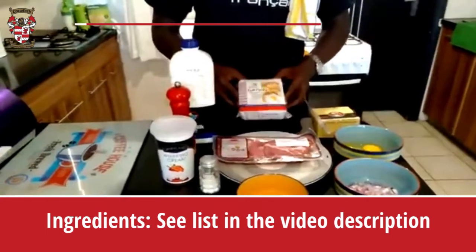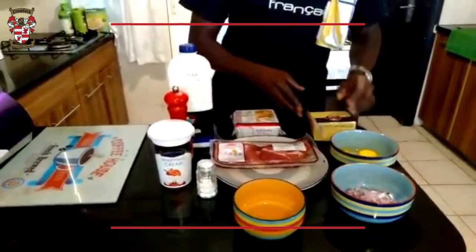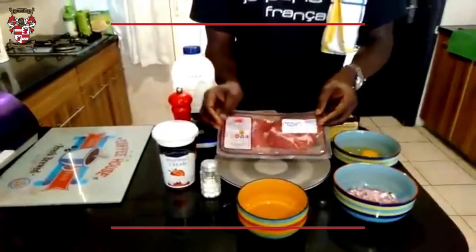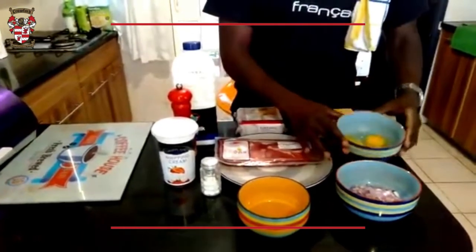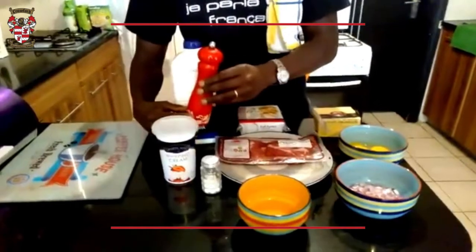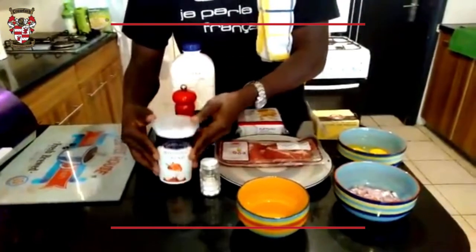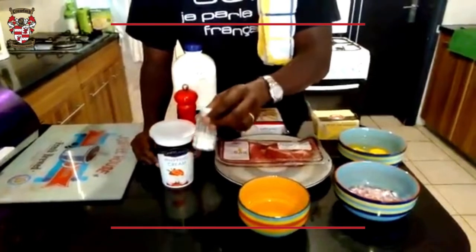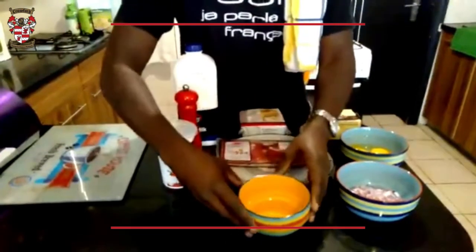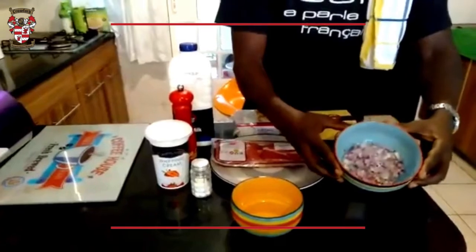pâte fouettée, du fromage, bacon, des œufs, poivre noir, la crème fraîche, du sel, de l'huile, des oignons.